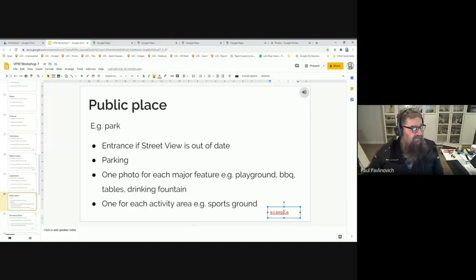So public places, same deal, entrance. Now, parking can be good for a public place if it's a thing like a park, because that can be important for people who have got young kids and they want to know, is there somewhere I can get out of my car safely? Are the spots big enough to get a pram out? If the person has accessibility needs, they want to know if there's enough room to get their chair out or whatever other machines they need to use.